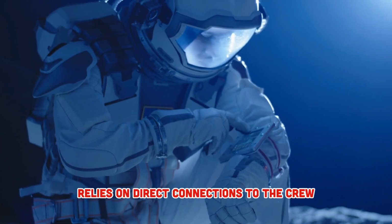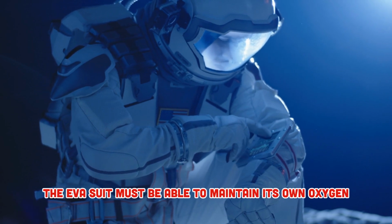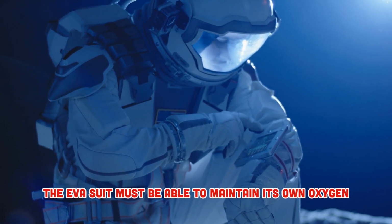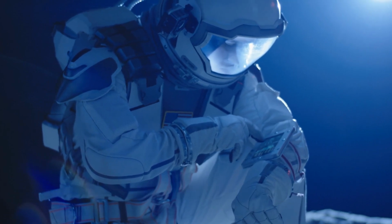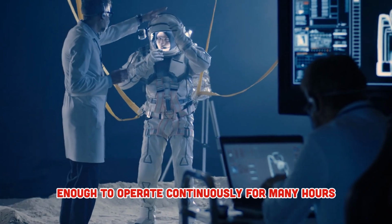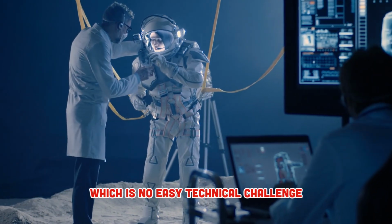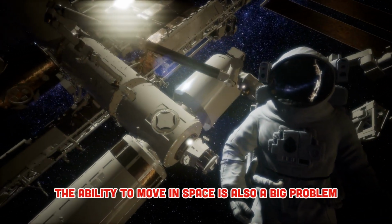In addition to protecting against radiation, the EVA suit also needs a completely independent life support system. While the Crew Dragon's suits rely on direct connections to the spacecraft systems, the EVA suit must be able to maintain its own oxygen, regulate its temperature, and remove CO2 during its time in space. This system needs to be compact yet powerful enough to operate continuously for many hours, which is no easy technical challenge.